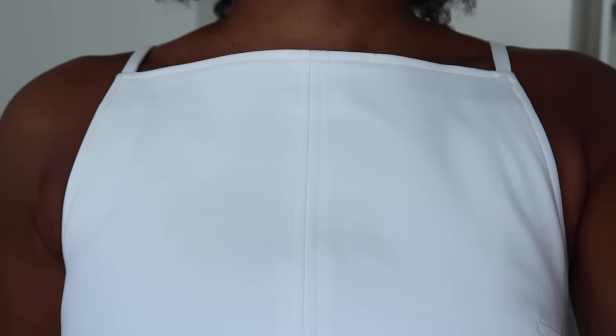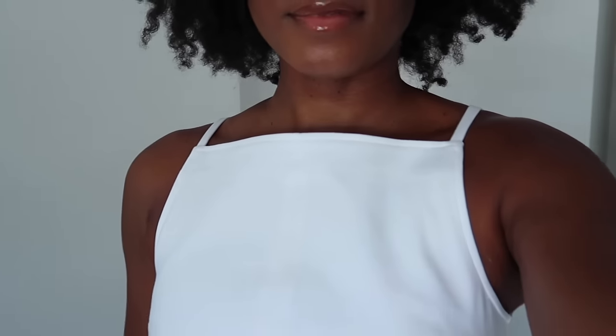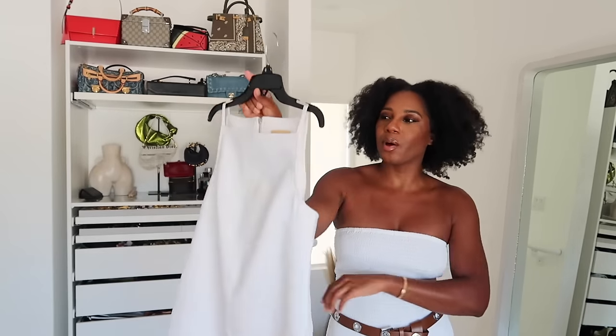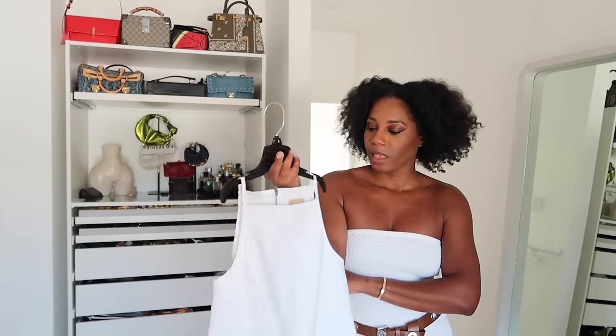This is just very chic and modern and elevated. It looks a lot more expensive than it is, but the quality on this is stunning. So I'll be sure to link this down below. Again, I think it might come in a few other colors as well.